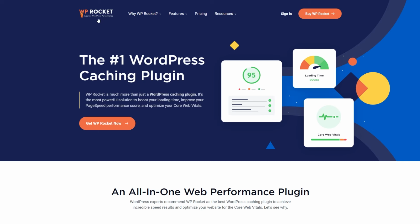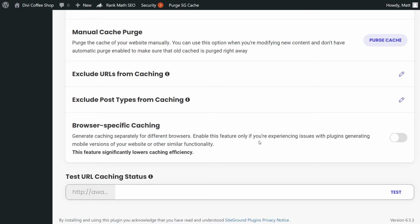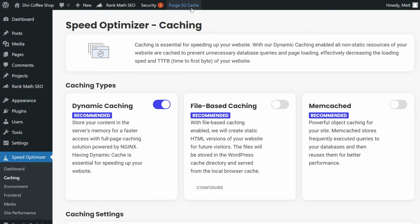When it comes to caching, we recommend WP Rocket. Certain hosts like SiteGround actually come with built-in caching. So over here under Speed Optimizer and Caching, you can see all of that information already built in, and we could purge it at any time by pressing this in the admin bar.